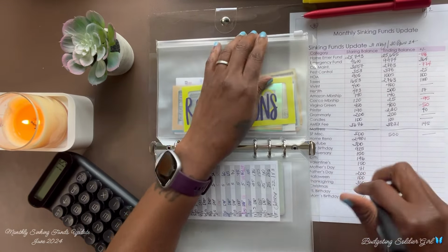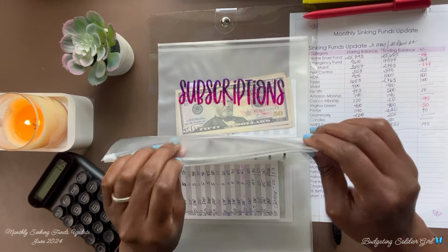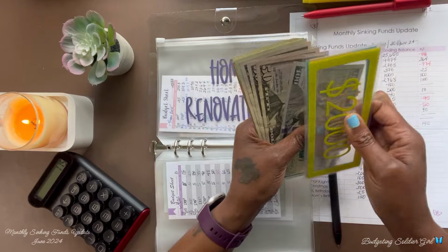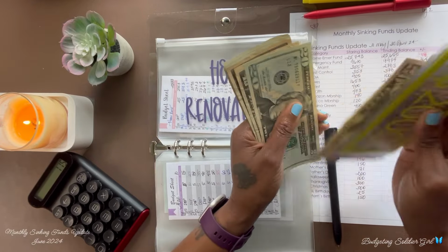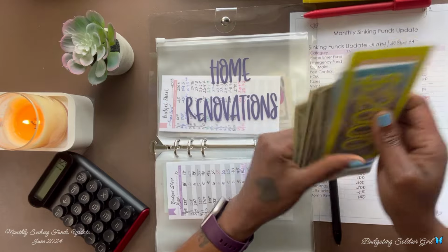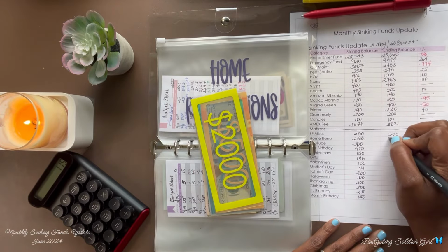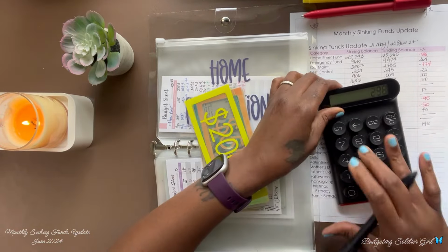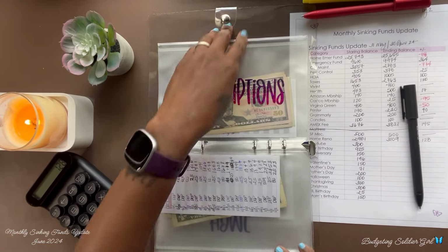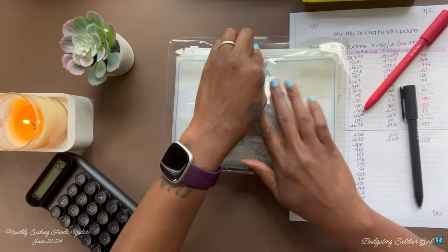Home renovation, we ended with $2,981. And we gained $128. And that is it for this binder.